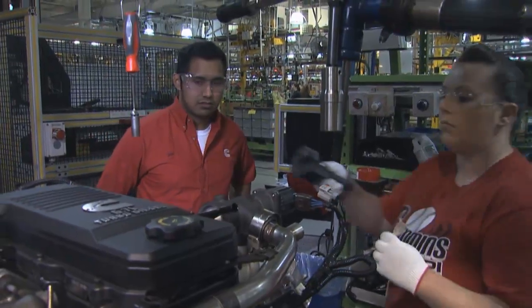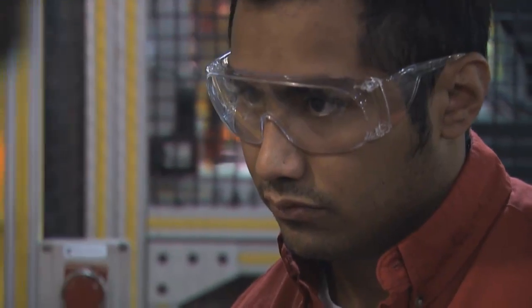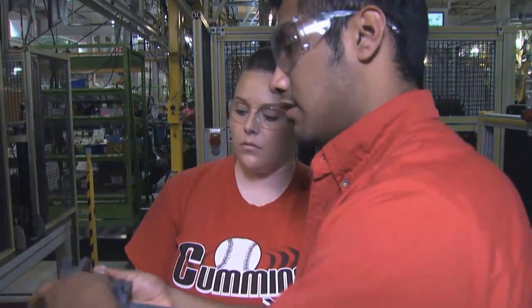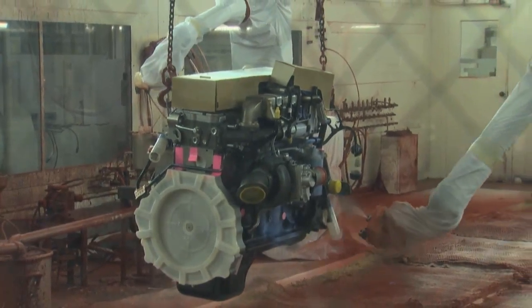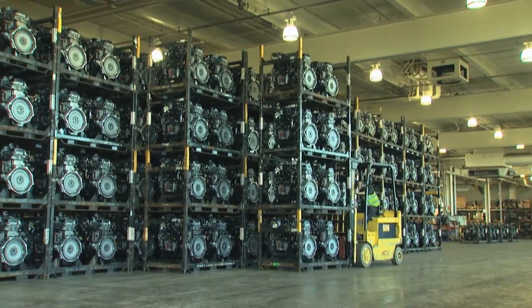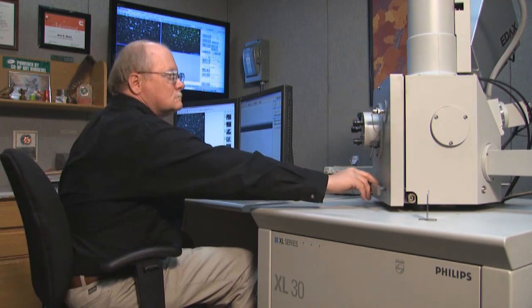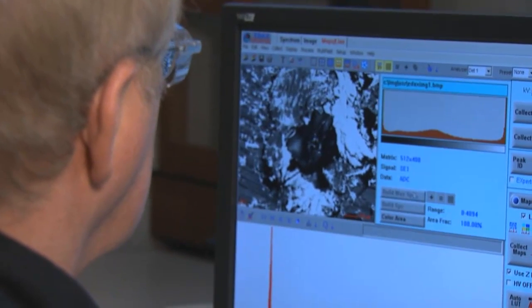The team will make suggestions, the engineers will have some, and there can be a give and take between the engineers and the people on the line to come up with the best solution for the problem. Following assembly, engines are ready to be painted, upfitted with any customer-specific options, and made ready to ship to the customer. There are also dedicated labs within the plant to ensure the exacting quality standards required for certain critical components.